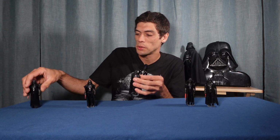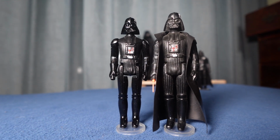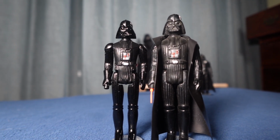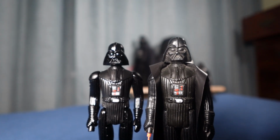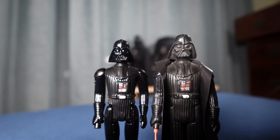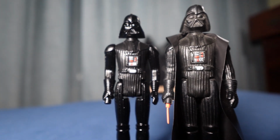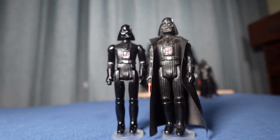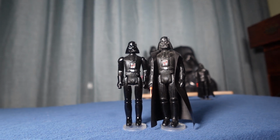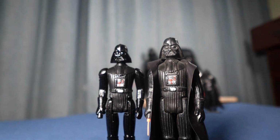So what I'm going to do is show you the one that is just 1977 Hong Kong Darth Vader. So here you guys go. This is a close-up on these action figures. You can clearly see the difference with the head sculpt there on the Japan Darth Vader. That thing is very clean, and it's in really good condition. I'll show you guys the back of the action figure as well, but this thing is awesome, and I'm very happy to have this for the collection.